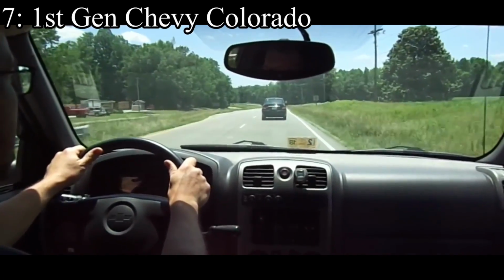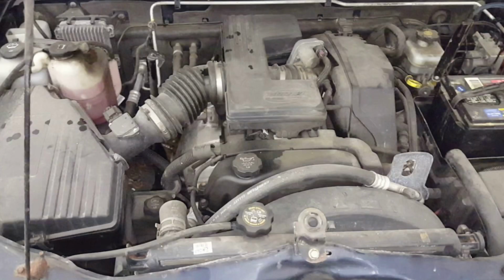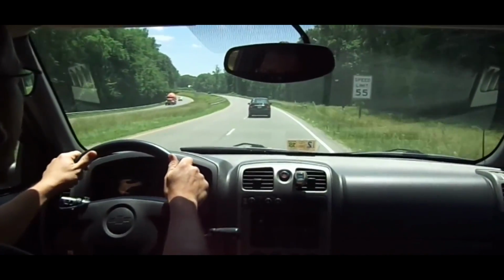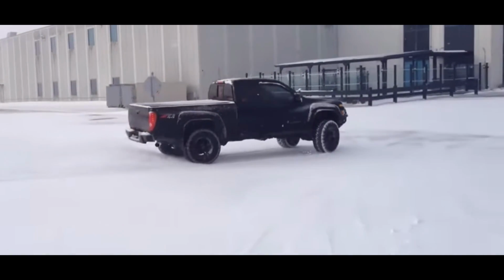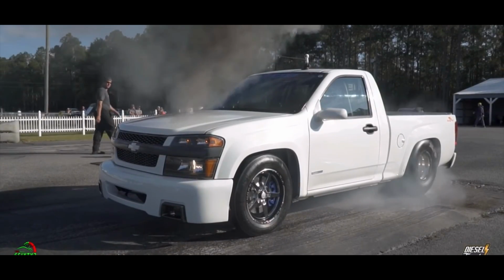Let's stay within the Chevy family for a minute and talk about a more relaxed, daily drivable truck, the 1st generation Chevy Colorado. This truck came with a pretty odd 3.5 liter inline 5. Yes, this was a 5-cylinder truck, and they managed to make 220 horsepower out of it. And once again, this is a truck that could be rear-wheel drive only. That's some fun stuff right there. Now, you may be asking yourself why I put a Colorado on the list, and the answer is simple. Because they look fun, and I like having fun.